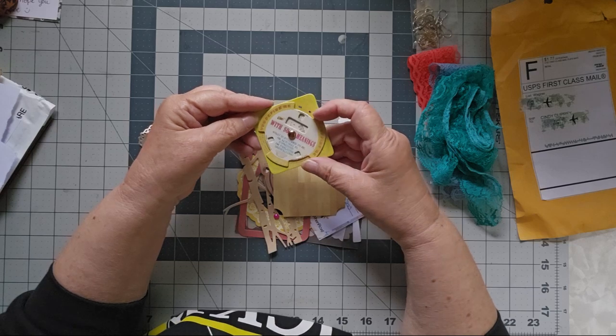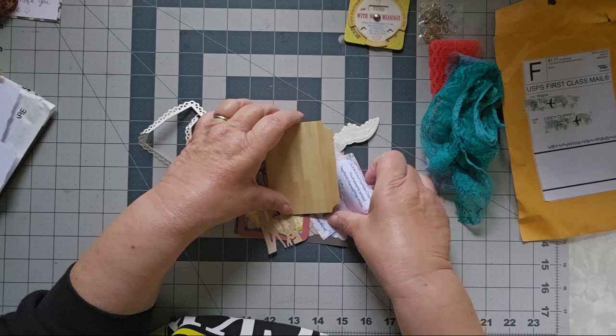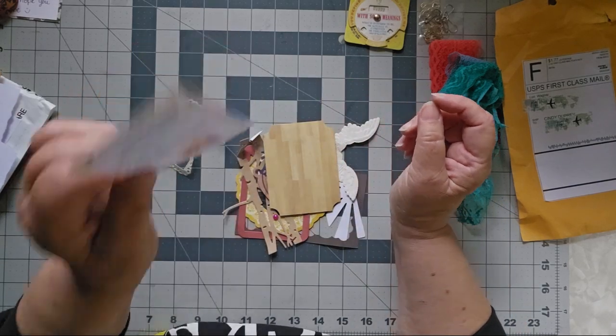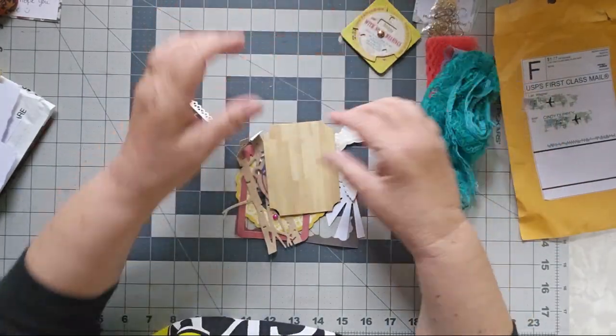This is just really cool. It's just a little tchotchke that could go in something. But this was Wednesday Wishes. And I did post my pick when received. I've already done that on that group.